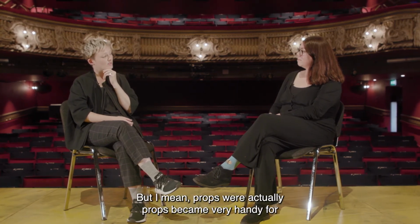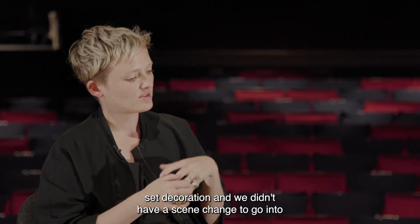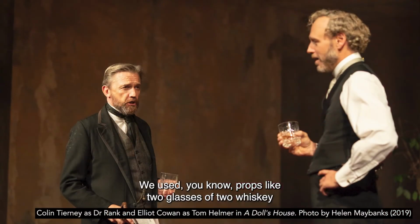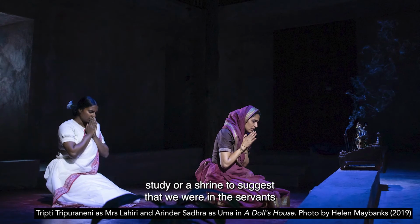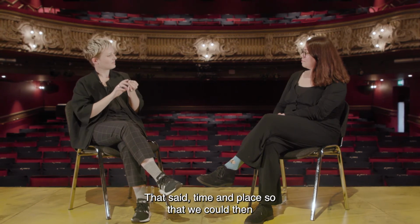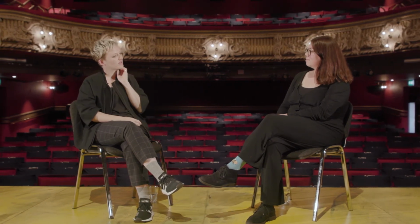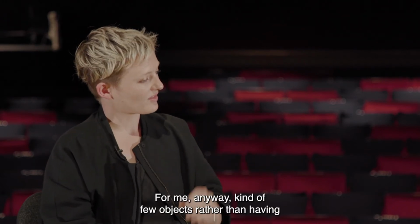But I mean, props became very handy for that because we didn't have lots of set decoration, and we didn't have a scene change to go into a physically different environment. We used props like two whiskey glasses and a bottle of whiskey to suggest that we were in Tom's study, or a shrine to suggest that we were in the servants' quarters. We very carefully picked those props out that said time and place, so that we didn't have to overpopulate the space around that. So I think the aim really is to distill as much as you can into, for me anyway, fewer objects rather than having lots of stuff.